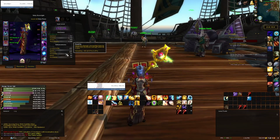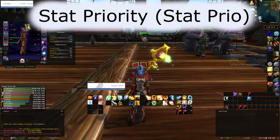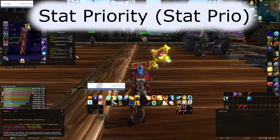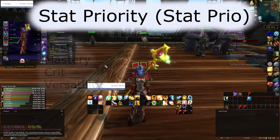Once you hit endgame content like raids and mythic dungeons, that's when you want to start looking at your stat priority. This term means a breakdown of the 4 secondary attributes in the order that is optimal for your class. Where does the stat priority come from?